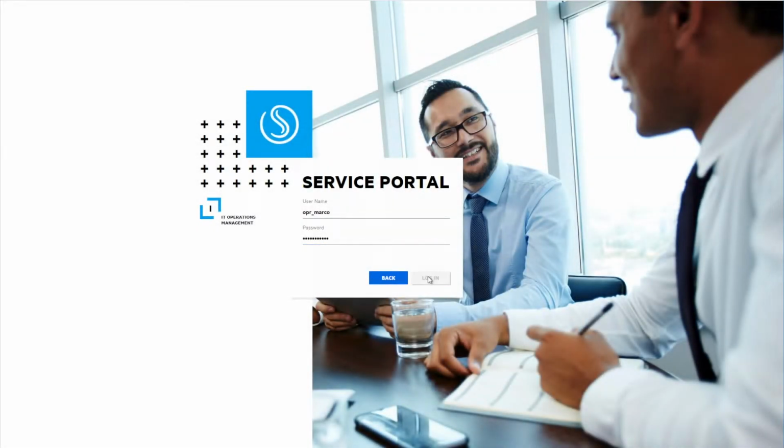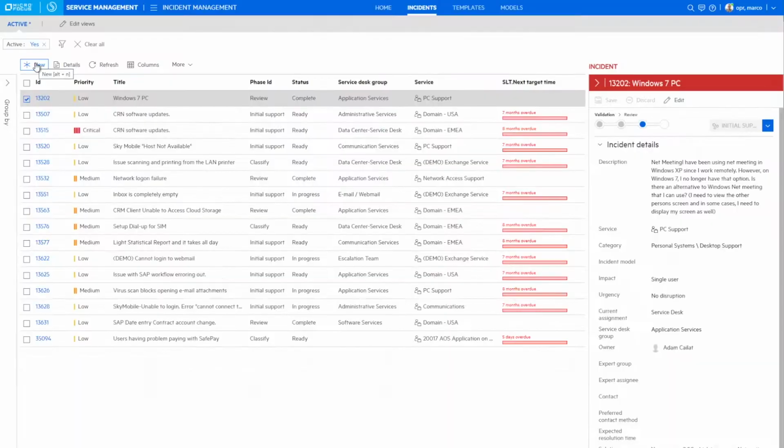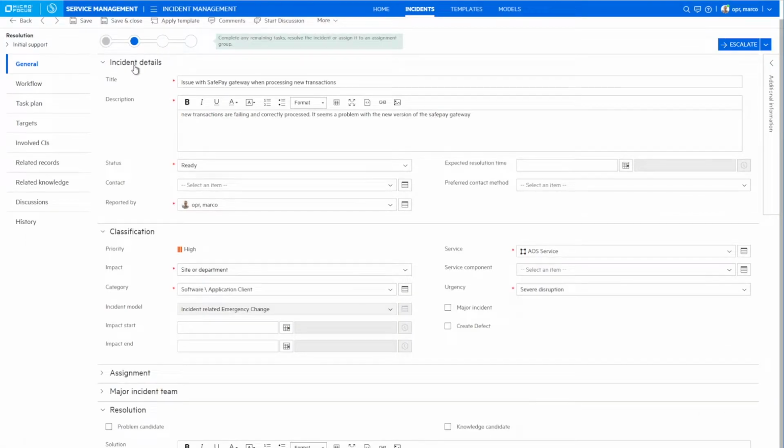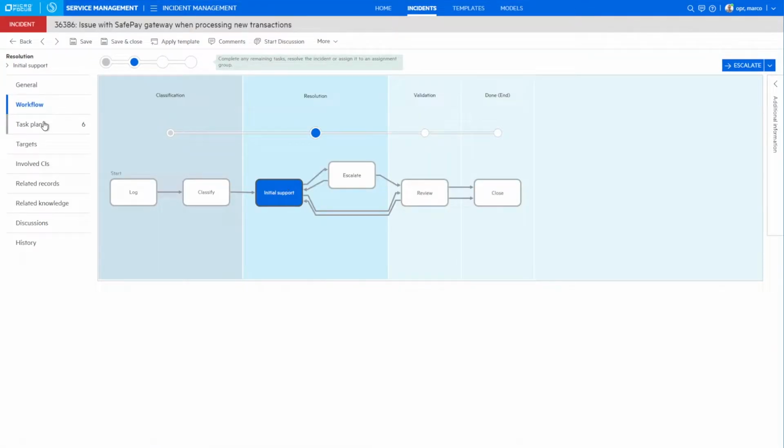Let's see it in action. We are opening SMAX to create the incident that has been detected. The incident can be also opened by our monitoring tool automatically. There is an issue with the SafePay gateway of the application AOS. All transactions are failing, so we are opening the incident as urgent.